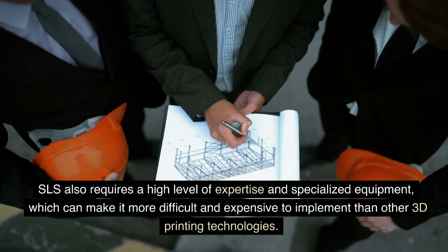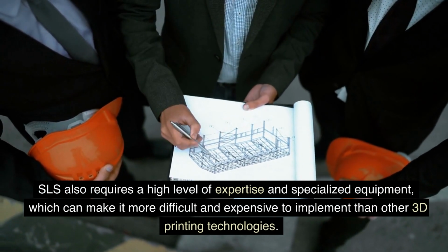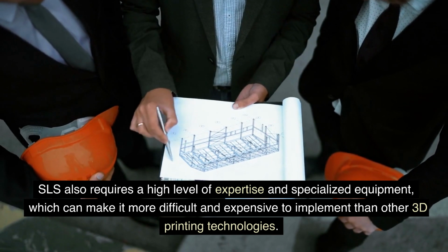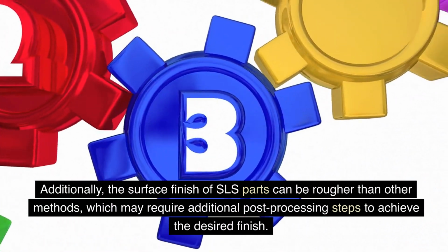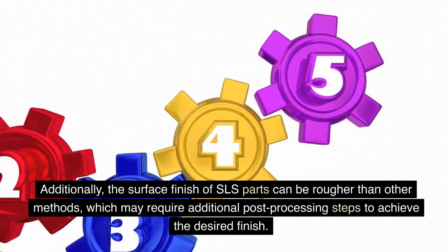SLS also requires a high level of expertise and specialized equipment, which can make it more difficult and expensive to implement than other 3D printing technologies. Additionally, the surface finish of SLS parts can be rougher than other methods, which may require additional post-processing steps to achieve the desired finish.